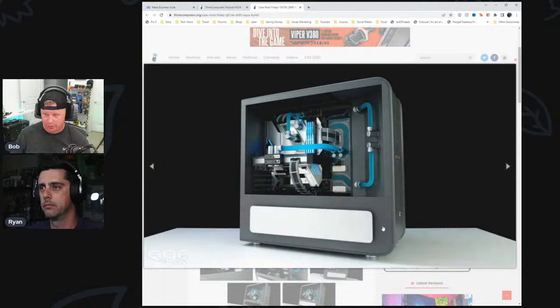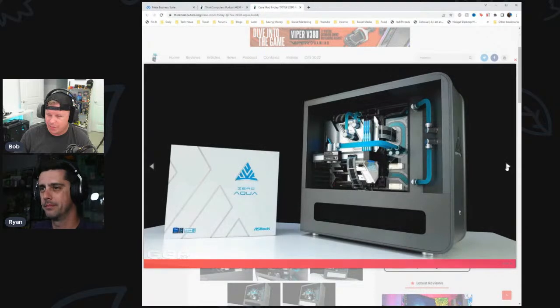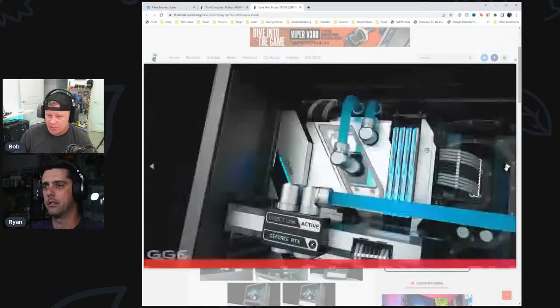So you can see he built this custom kind of front section and put the water cooling through there. He has this distro block kind of put in here. This is with the ASRock Aqua board, which has the water cooling built in. I'm a sucker for the frosted tubing, so you have all of that there as well. Colors are all obviously great too. So yeah, it's got the Aqua logo cut into the front panel.